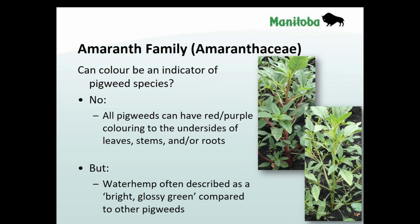The only color difference really is that water hemp has a bright glossy green compared to the other pigweeds. Because of that lack of hairs, it just tends to look shiny and maybe a little lighter yellow green as far as the coloring of the leaves.